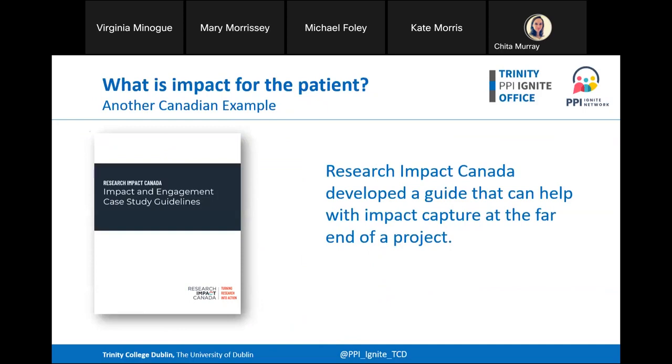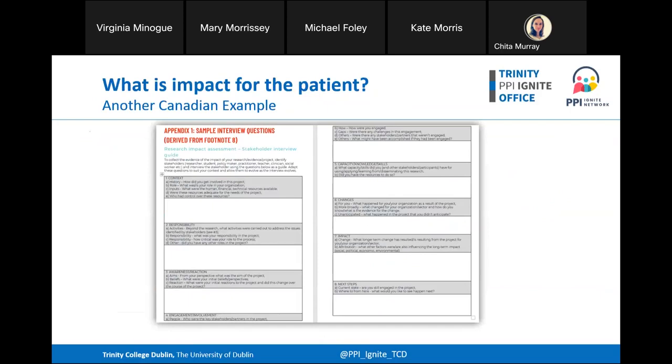And then at the far end of a project, and another Canadian example, the Canadians are great in this area, is about capturing the impact that did happen, that did exist, and Research Impact Canada actually came up with a kind of interview schedule that you can go through with patients and members of the public who've been involved in a project in order to actually get them to articulate what kind of change they saw and how they saw it.